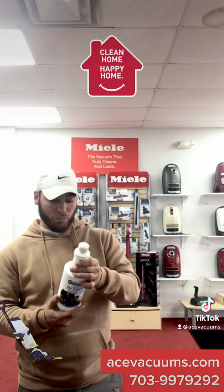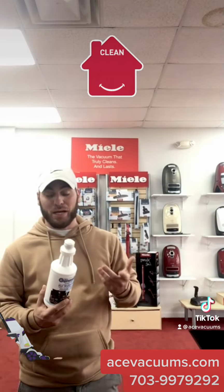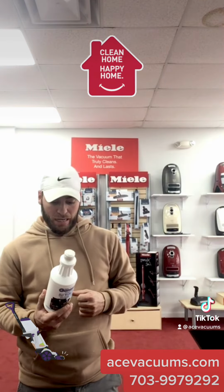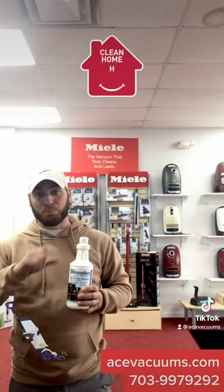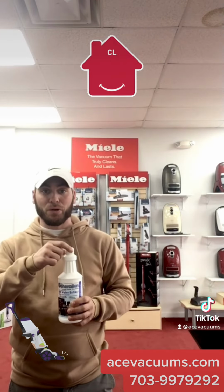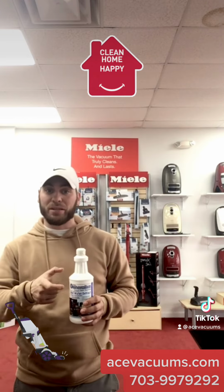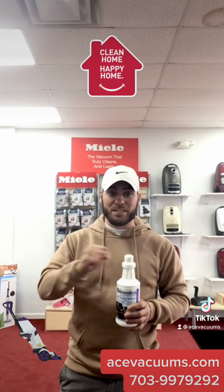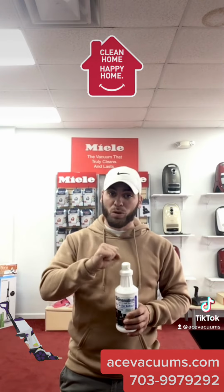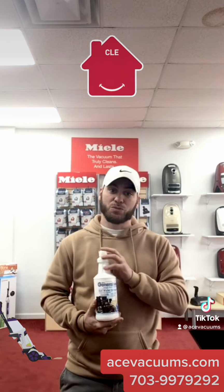You can use this on pretty much every type of carpeting, from low pile, deep pile, furniture, steps, any and everything. This is good. You can put a little bit of this in a spray bottle with warm water. You hit the area that's really bad. You spray, you let it sit, maybe take a scrubbing tool and scrub it up, and then shampoo it up. Man, this will get up everything.